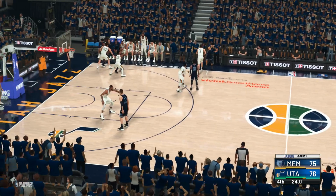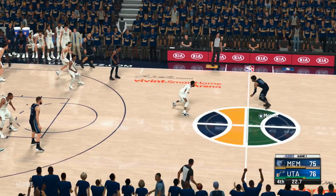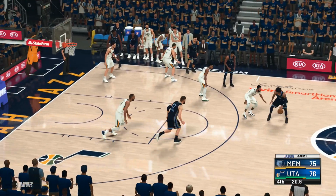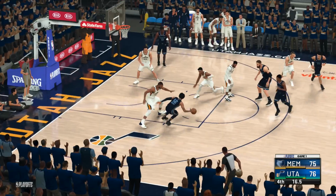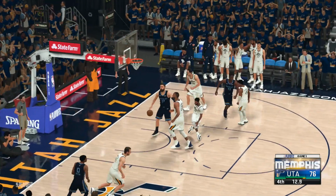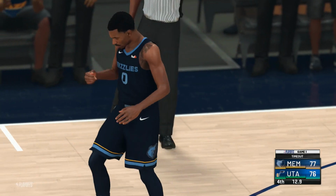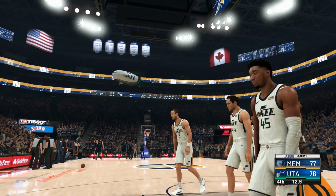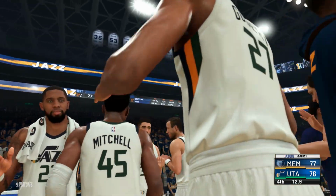Morant, over to the left wing. Melton, it falls! Timeout, timeout. And they still have a foul to give at this point. And the Jazz call time here. They're down by one. 12 seconds left in the fourth quarter.